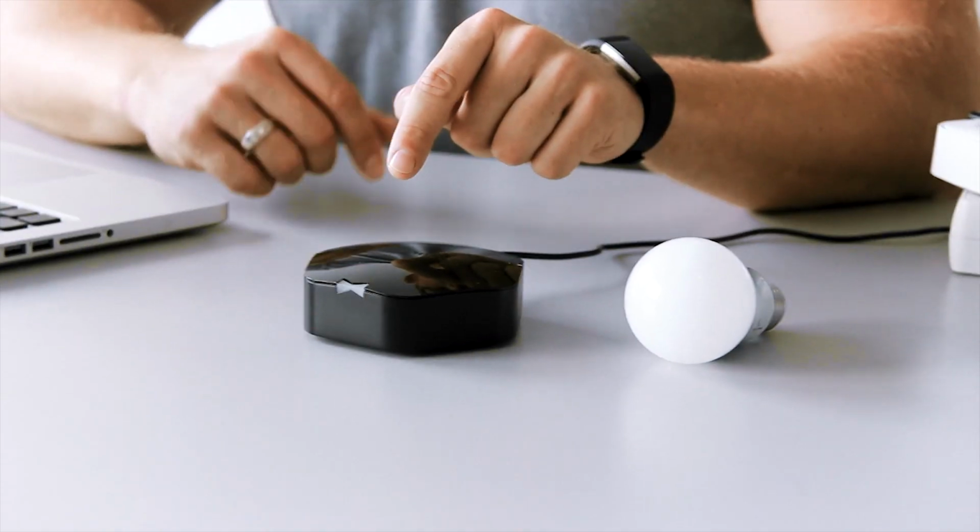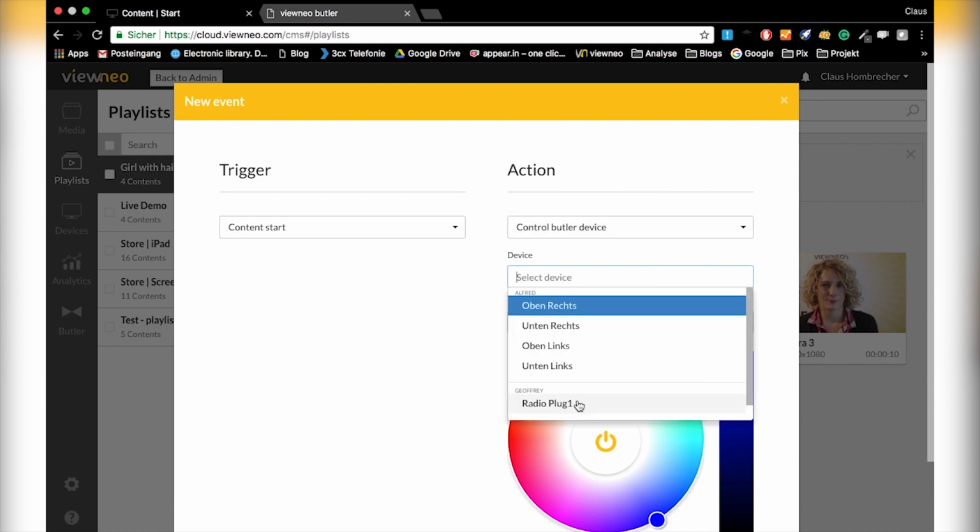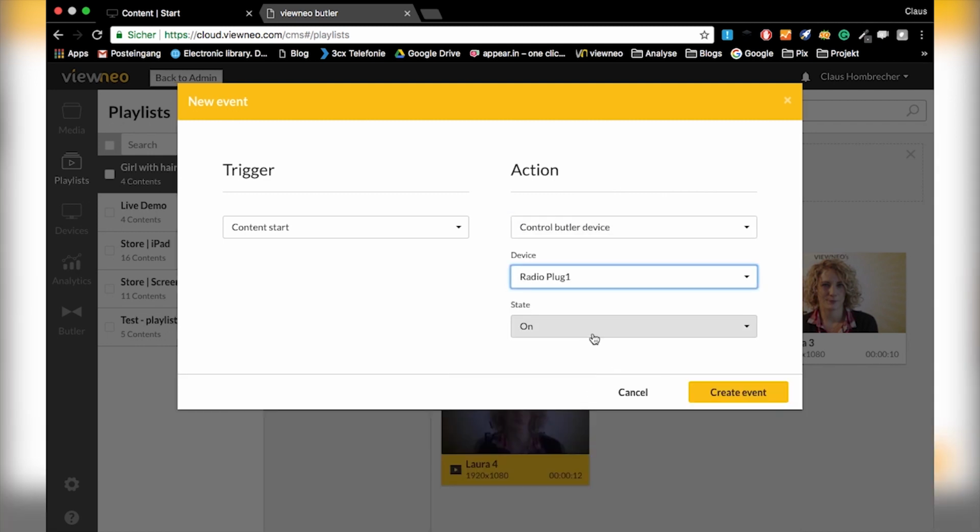Consumers love technology that is responsive and helps to meet their needs. viewneo Butler is a complete integrated system that allows you to build technology into your store in a way that helps consumers and turns their shopping experience into a digital experience.